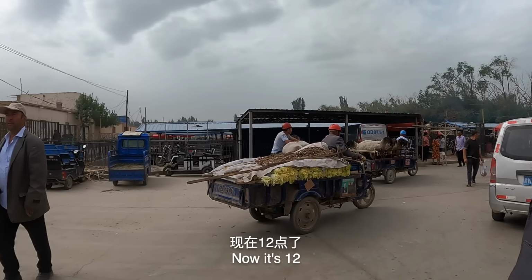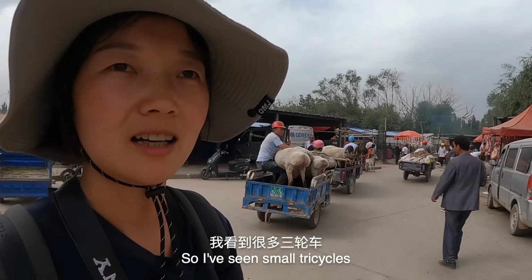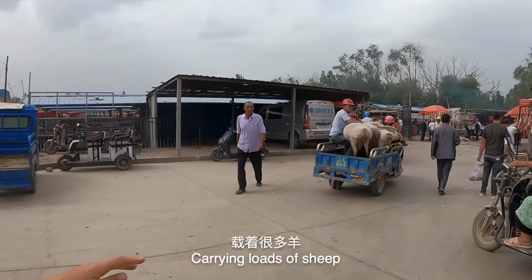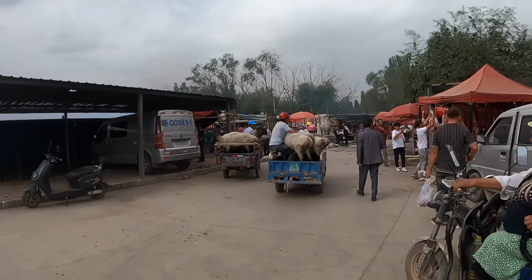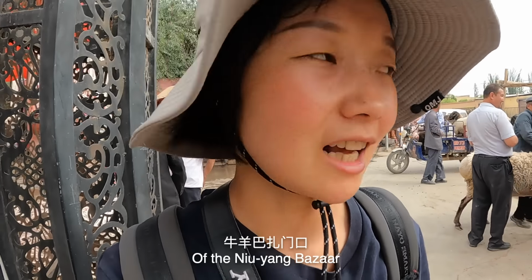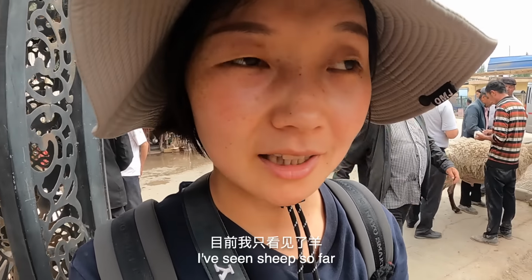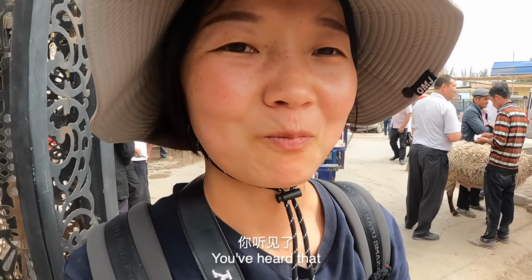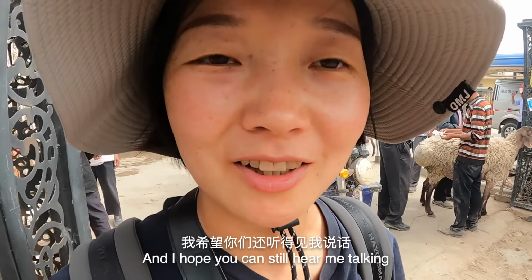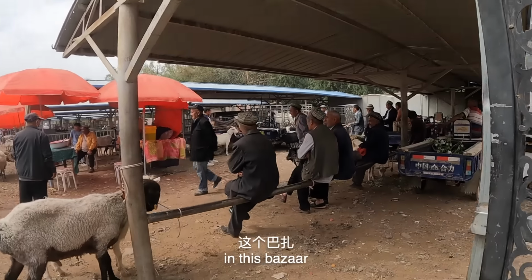Now it's 12, it's the time when most people arrive, so I'd say small tricycles carrying loads of sheep. Now I am officially at the entrance of the Niu-Yang Bazaar, the sheep and cows market. I've only seen sheep so far. You've heard that meh meh all the time, and I hope you can still hear me talking. I'm going to give you a tour in this bazaar.